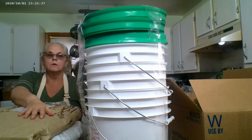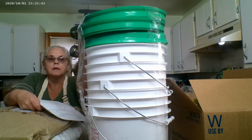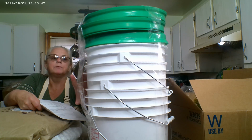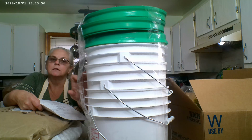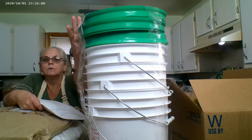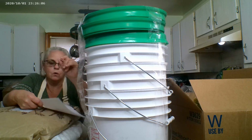Okay, the next thing on the list was these 5-gallon buckets and Gamma lids. They do not sell these as one unit. You had to buy the buckets separately. They had it where you could buy 1, 3, maybe 6, and then a dozen. And the same thing with the lids. You could buy 1 or 3, maybe they had a 6 and a dozen, I think. Don't hold me to that.